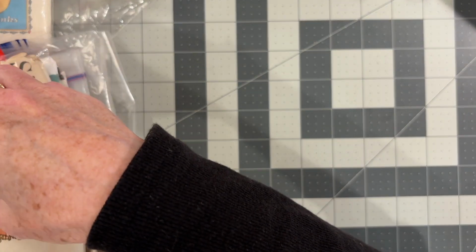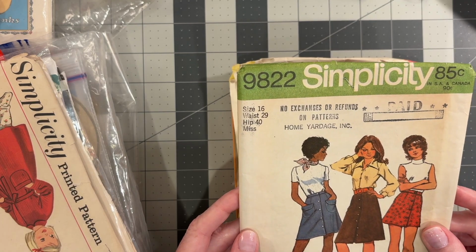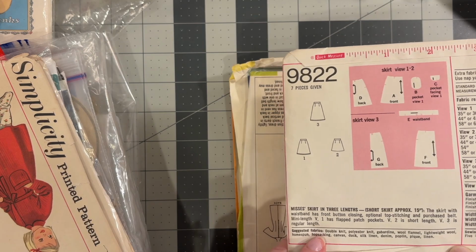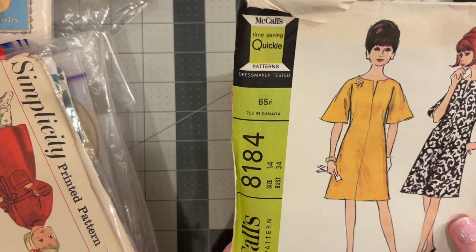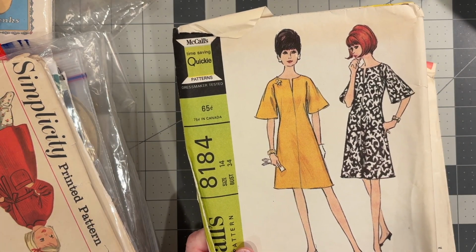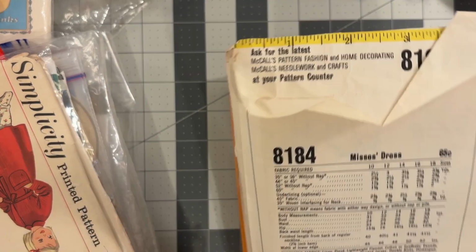Bag number 2 only had a few in it. Another Simplicity. This looks 70s also. It is 71. Skirts. And then McCall's. So I don't make journals out of these. They're just a little too wide. But I do cut the ladies out and use them.